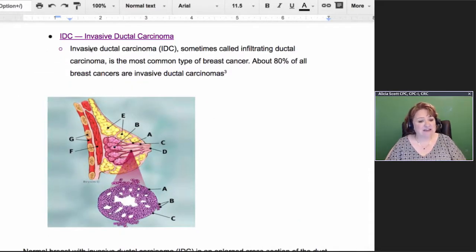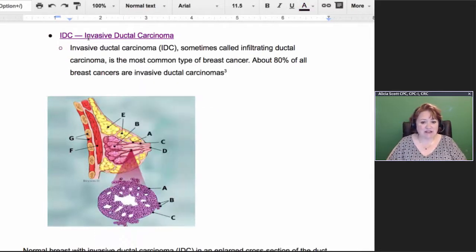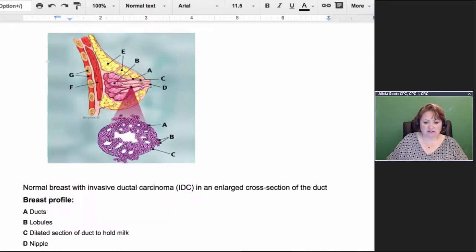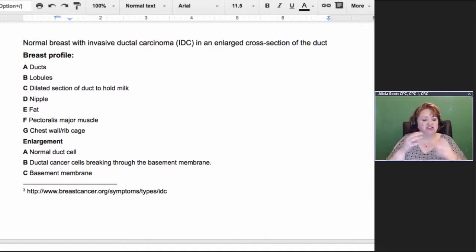IDC, invasive ductal carcinoma. About 80% of all people have this type of breast cancer, and they provided this excellent image that I wanted to share with you. If we scroll down just a little bit more, I can move my screen too, it actually shows you the parts of the breast. We don't think of the breast being that complex, but actually it has a lot of parts.